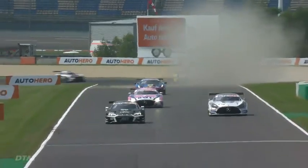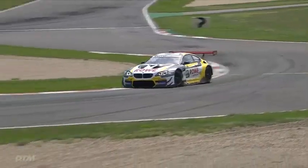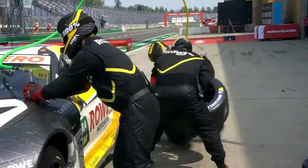But let's hand back now to Verena. Thank you so much to our commentator. And yeah, indeed, it has been a spectacular weekend here at the Lausitzring. We enjoyed full sunshine, and most importantly, we saw such amazing race action, really brilliant racing. And hopefully we're going to see something like that again in Zolder in just two weeks.